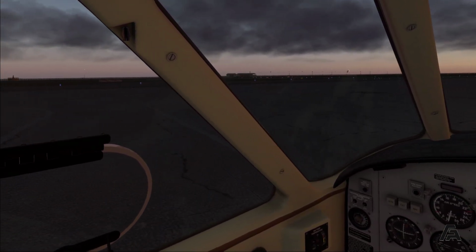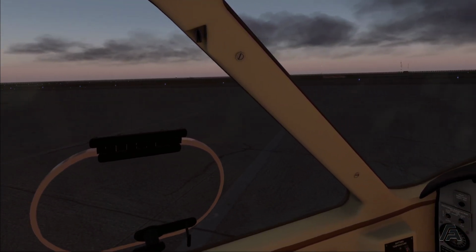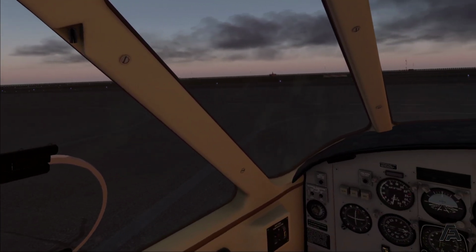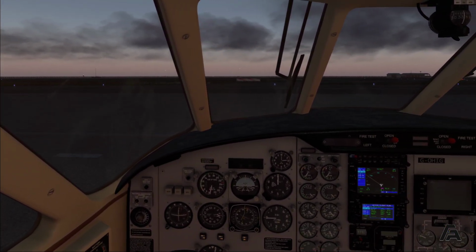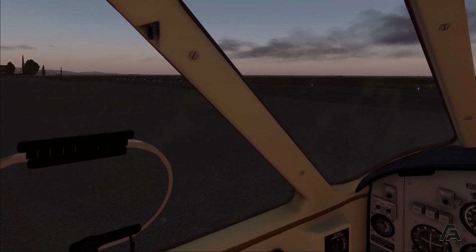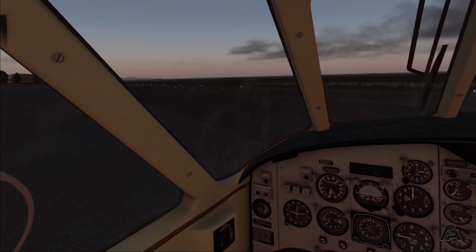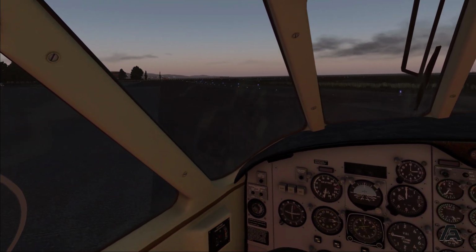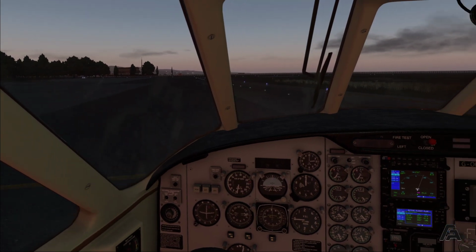I think our minimum control speed is about 85 knots. The problem is that the plane is so underpowered that if you lose one engine, it's going to be kind of hard to maintain that speed. And we're not going to be able to climb very high because it's not very powerful. It's pretty heavy, so we don't have a lot of altitude to trade for airspeed. Could be an interesting flight.